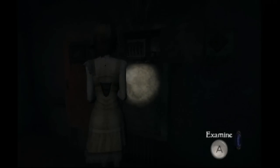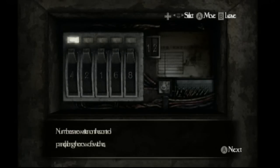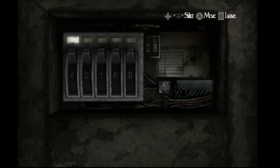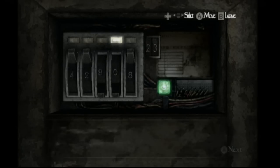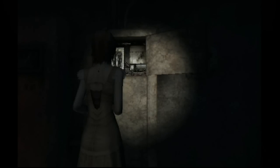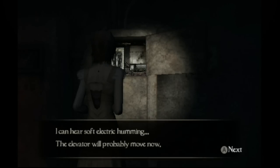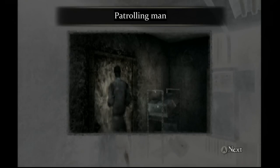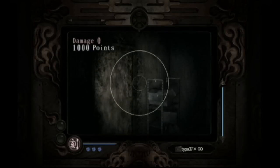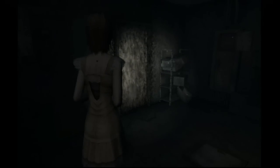Now it's time to solve a quick returning puzzle from Chapter 1. Simple enough, all we have to do is flip the switches so that they equal out to 23. And it's just flipping this one down and the one next to it down. Simple enough to solve. You do want to stay on your toes after turning on the power, though, because there is a super quick vanishing ghost going into that rotting door off to the side.